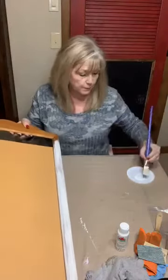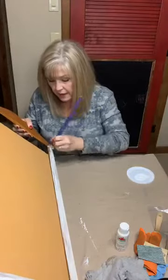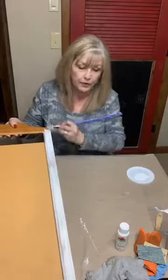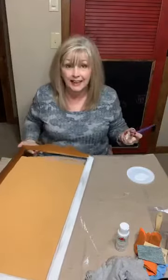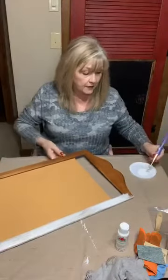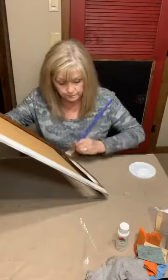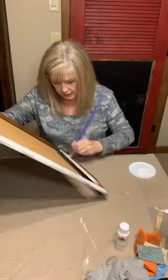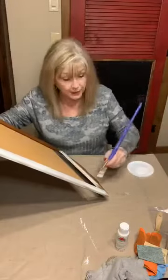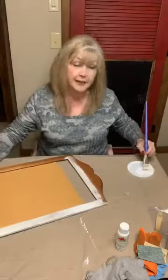Okay? And I am purposely giving a dry brush effect because right off the bat, that gives me a little bit of a vintage look without me even having to sand or anything. I'm already getting a vintage look simply by the amount of paint that I've got on my brush, okay? So just don't get too much unless you like that full coverage. And if you like the look of full coverage, then by all means, load your brush up with a lot of paint and you can get that.